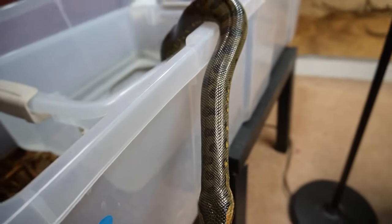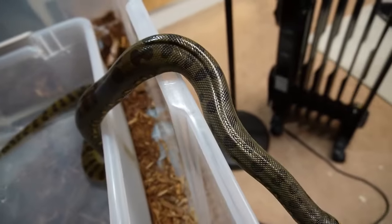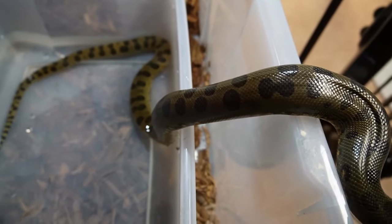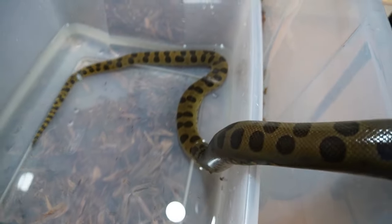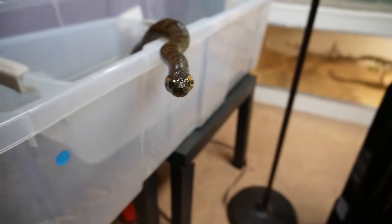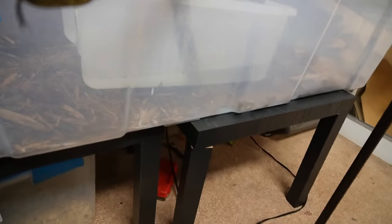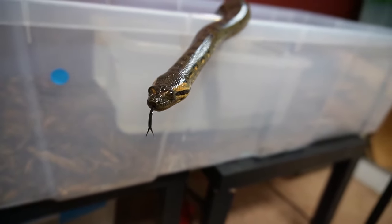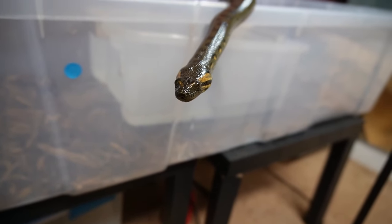And everything looks like a typical green Anaconda with her. So very green, not as green as Pop-Tart. We can definitely see all of the nice spots on her, and her belly is very yellow as well. And she's extremely friendly, even though she did bite me the first day I met her, but that was my fault. So can't fault her for that.